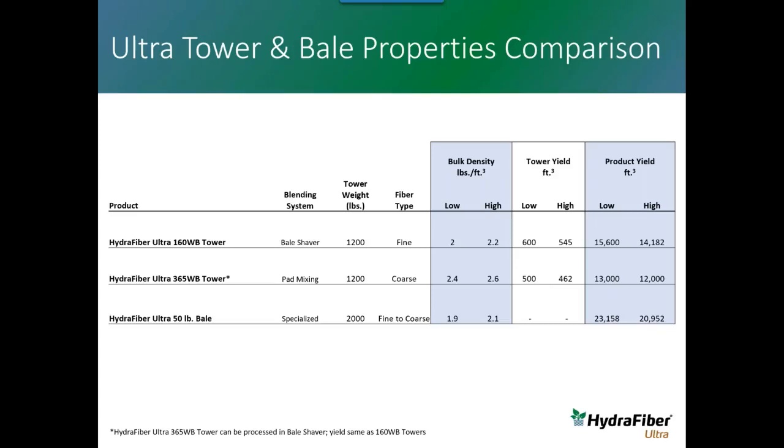Here is just a simple slide comparison that provides an overview regarding the property differences between the different products. Daniel, could you provide us a little bit more information on the towers and bale property differences? Yeah, absolutely. We've got three different rows here in this table for either the tower 160 or the 365 tower, and then the bottom row would be representative of all 5 grinds that I just spoke about on one of the previous slides, except in the small bale format.